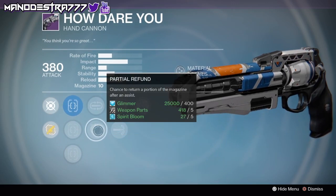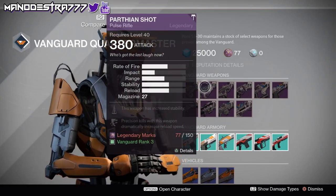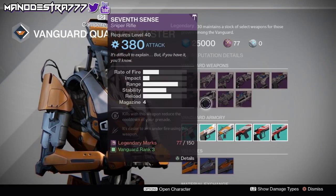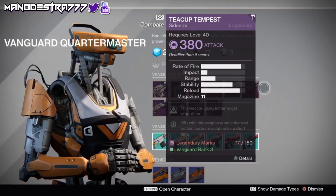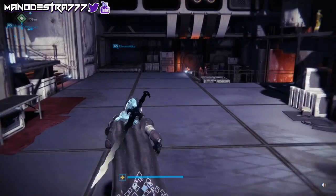It does have Mulligan. It also has partial refund for you this week. I would say the top ones to pick up this week are the Parthian Shot and the How Dare You. Do have some pretty decent other rolls here, but nothing really to speak of or to write home about. Let's go over to Dead Orbit and see what he has in stock for us over here.